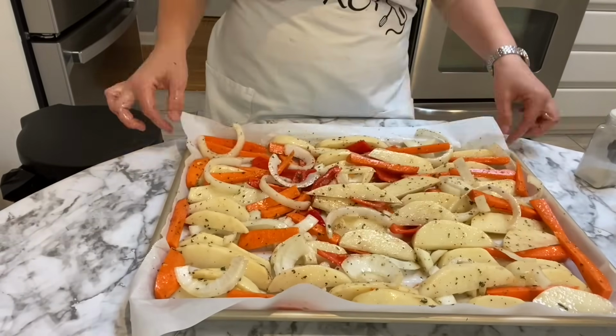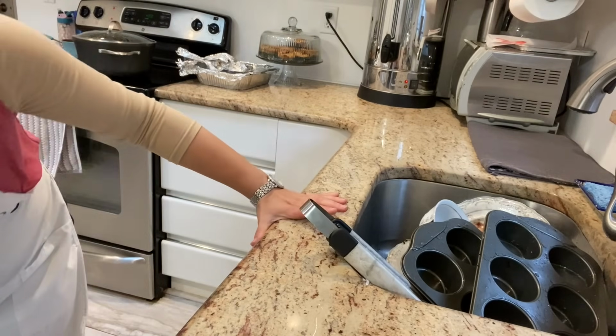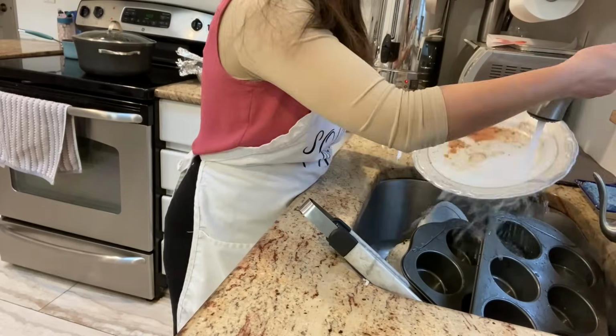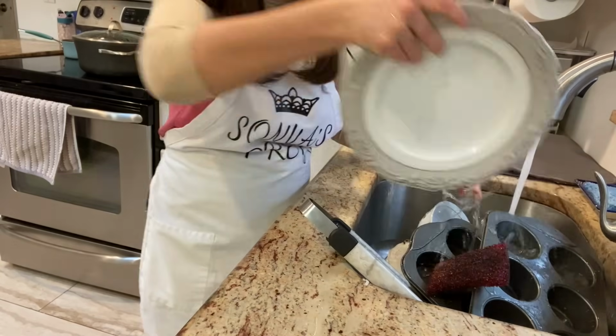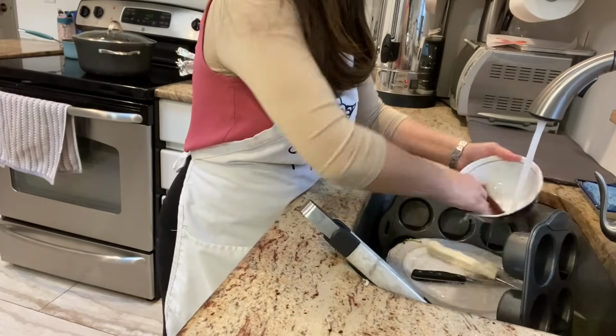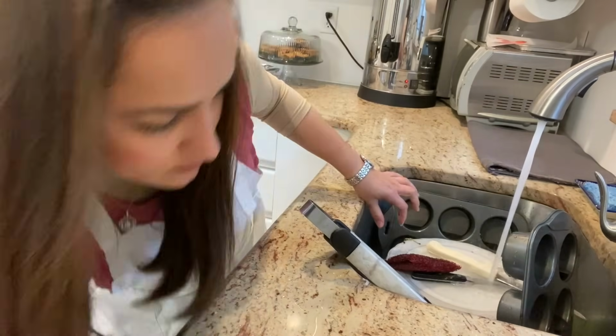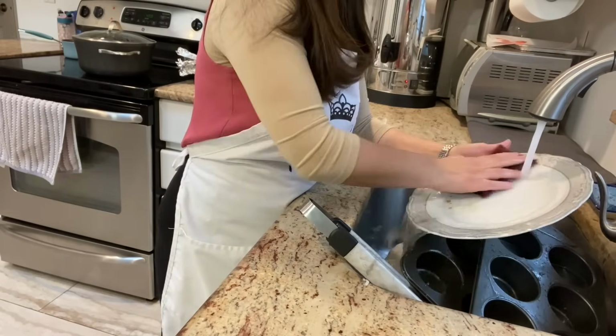Right before Shabbat starts, I do like to empty out my sink and turn on my dishwasher. This way, everything is cleaned right before Shabbat starts and my dishwasher is not full of dirty things. And I just always try to remember to do that because trust me, there have been times when Shabbat started and I realized that my dishwasher is full of dirty dishes.